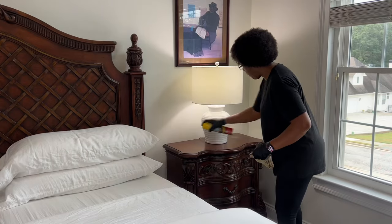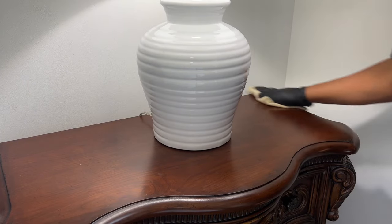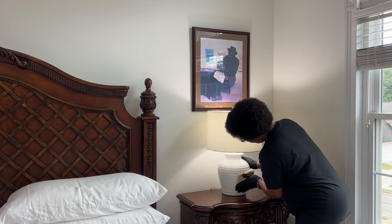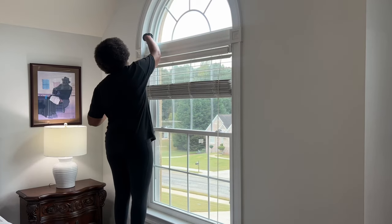Wood is a porous material, and that means it tends to hold on to, absorb, and emit odors. So along with washing sheets and cleaning windows and blinds, I also deodorize my furniture by wiping it down. I like using a lemon-scented Pledge, which leaves a shine and a fresh lemony scent behind.